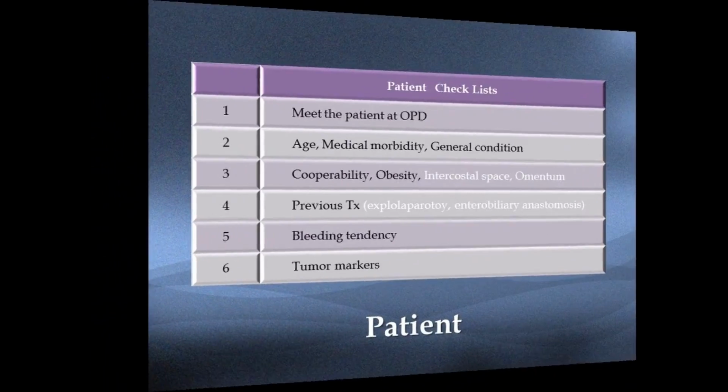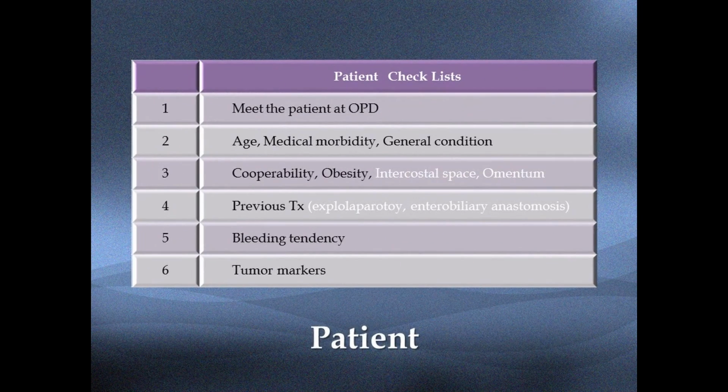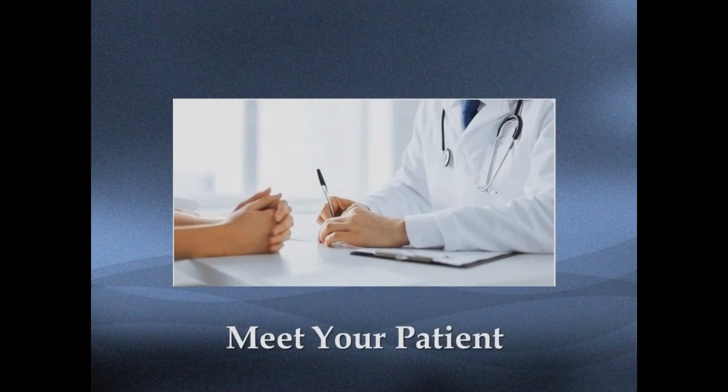Regarding the patient, we need to meet the patient and evaluate all the details about the patient. Age, medical morbidity, general condition, comorbidity, obesity, previous treatment history, bleeding tendency, tumor markers, etc. Meet your patient as a doctor in the bright outpatient office.